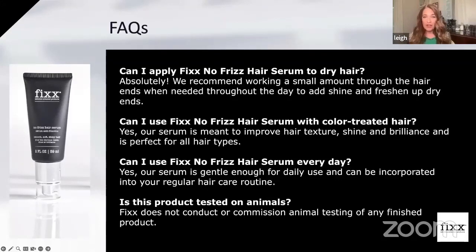Now, can you apply it to dry hair? Absolutely. And like I said, you can apply it throughout the day when you just need to freshen up your dry ends or add a little bit of shine or help with frizz. Can you use it on color treated hair? Absolutely. So it is meant to improve hair texture, shine, and brilliance, and is perfect for all hair types, especially if you're getting a high lift color or bleaching done. Those tend to dry our hair out a little bit more. So we definitely want to use a product that's going to help keep that moisture in.